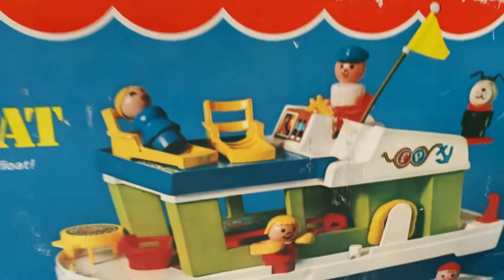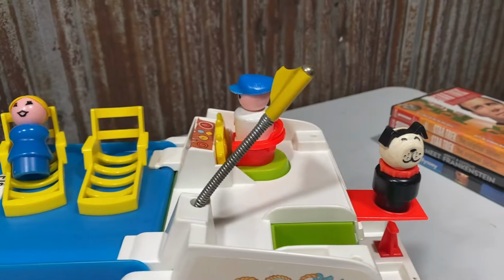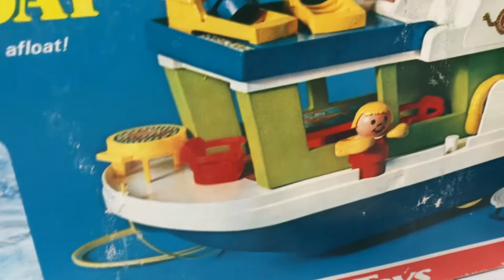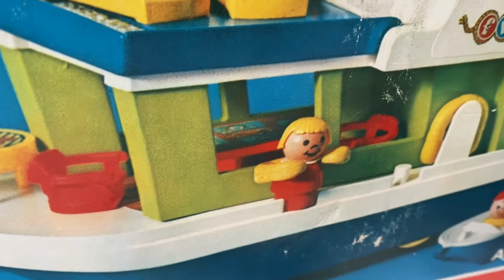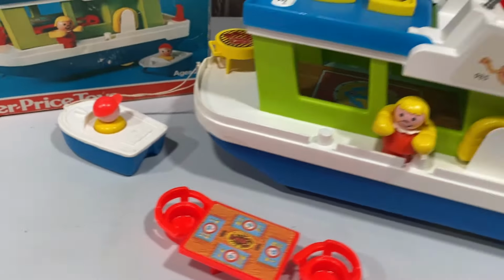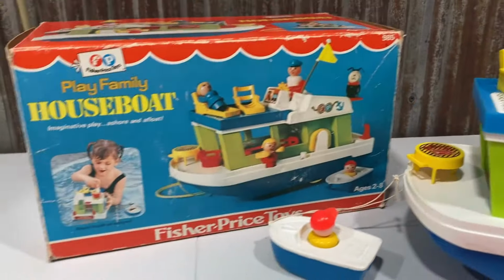All right, some of the things I want you to notice here. We got Mom on deck with the captain and the dog. Same right here. Over here, we got the grill, the girl and her life preserver, and the boy in his boat, girl and his life preserver. I got the table and chairs, which are on the inside there, kind of hard to see. But yeah, this thing is complete and mint. And yes, I think we're going to ask about $80 or best offer.